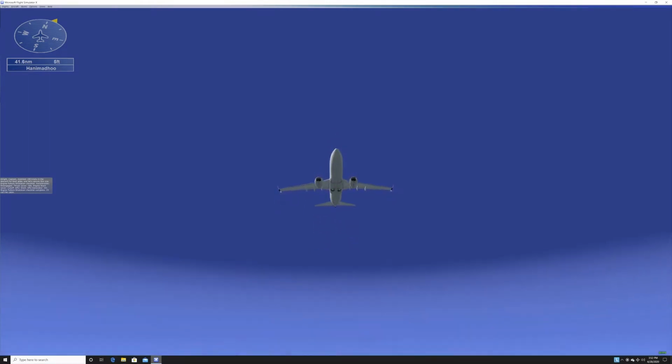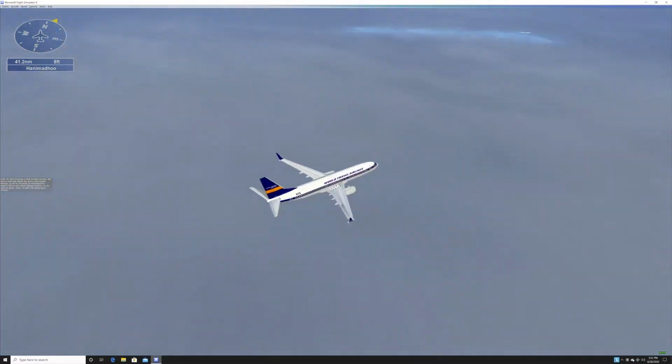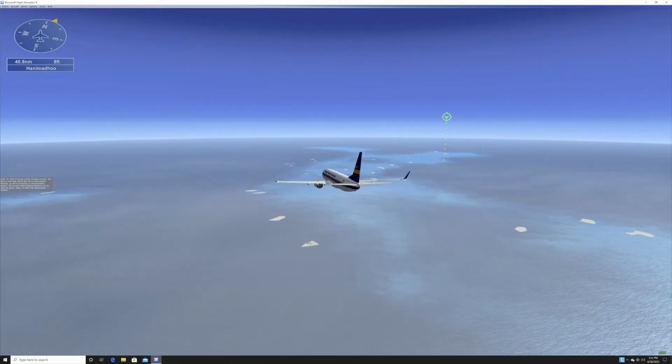I'll call the cabin. Yeah, hi. We're having a little trouble up here. We have a fuel leak which has led to dual engine failures, so we're diverting to Hanamatu Airport. We're well within gliding distance, so no need to panic. Yeah, I'll alert the passengers. Thanks.